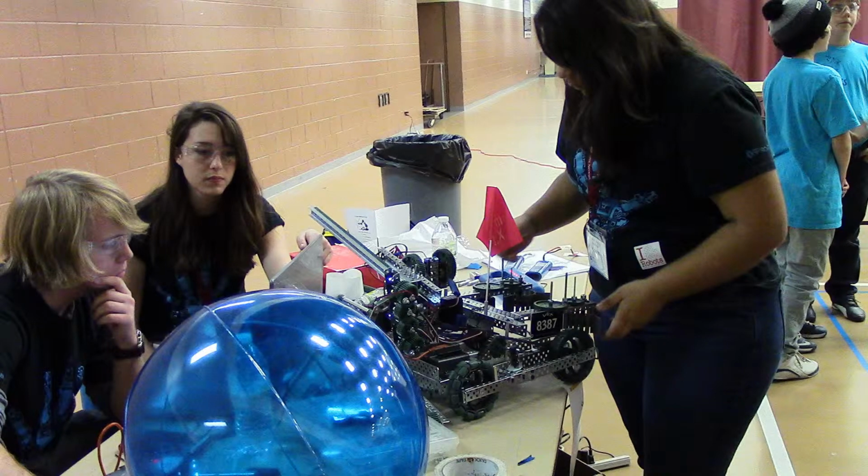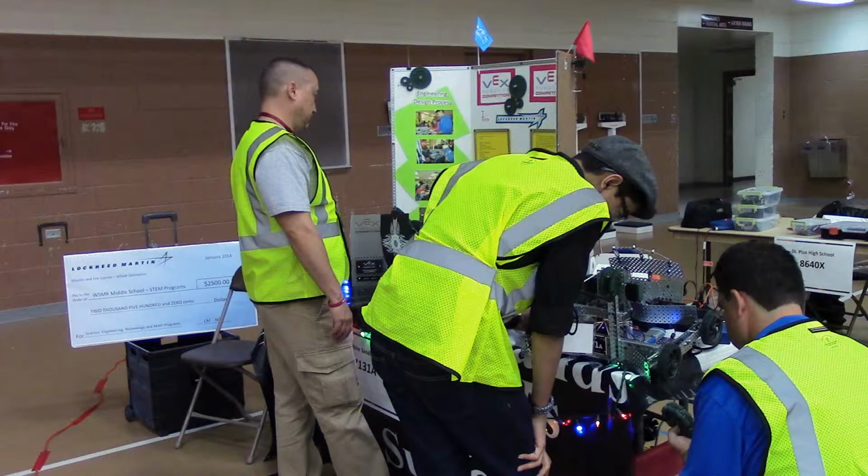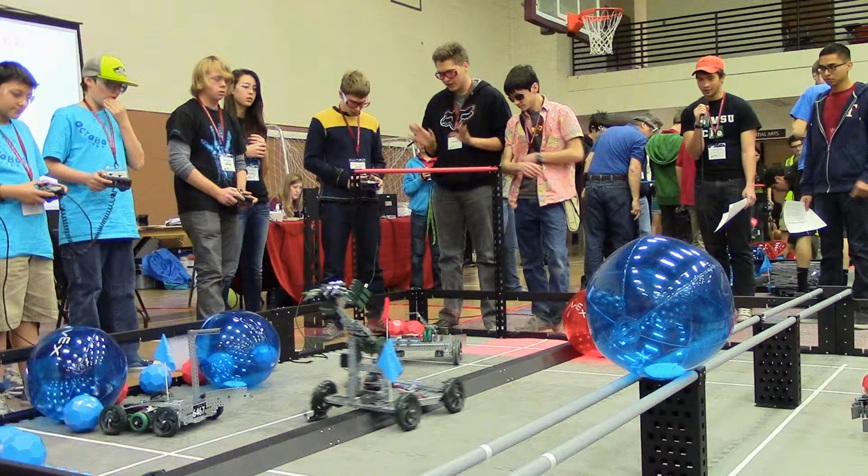So it kind of simplifies what their capabilities are in terms of design, and then they spend more time focusing on programming. So part of the competition, they spend about 15 to 30 seconds with autonomous run of the robot, and then the other minute and a half with driver controlled.